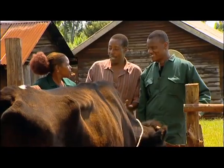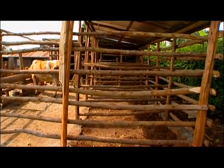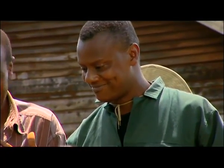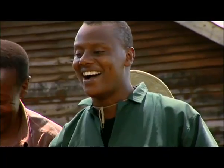Yes. Now there's more sheds for more cows. Yes, they produce more milk. More milk, more money. Yes. You're happy. I'm very happy. Very happy. You like our shape up? Yes. Good. Very good. Just the way you expected it. Come again.